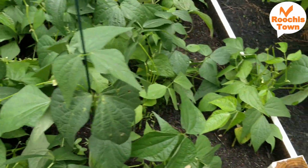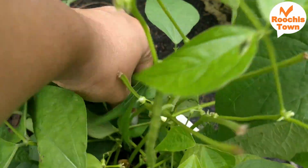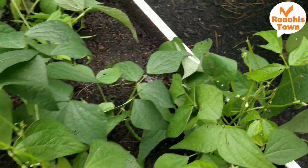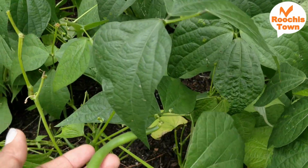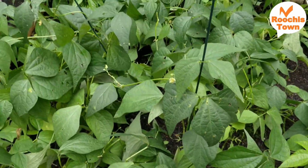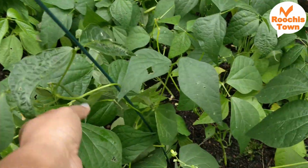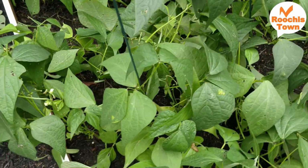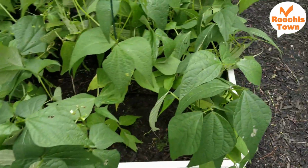I'll show you these beans. They keep yielding all through the season. I think till October or so it keeps giving fruits. And in October when the frost starts, the plant starts to dry up. If you're new to growing vegetables, I would definitely suggest trying the beans out.